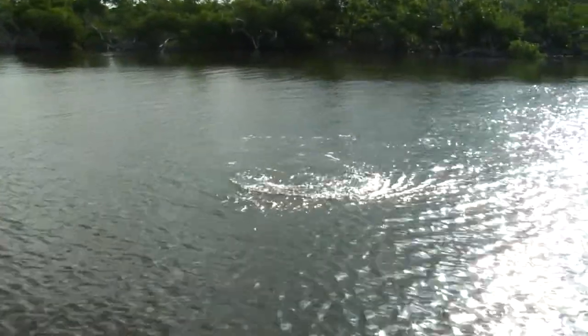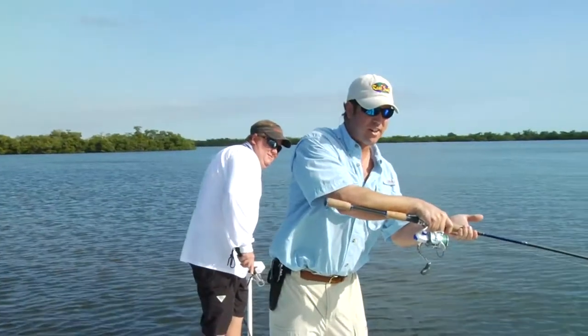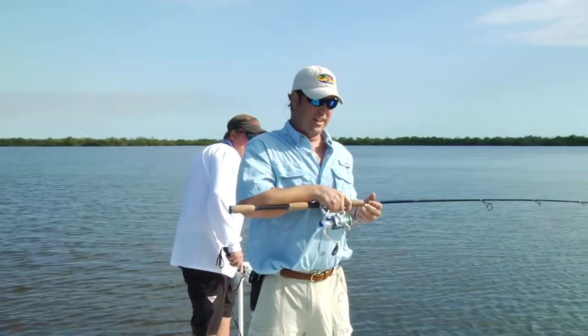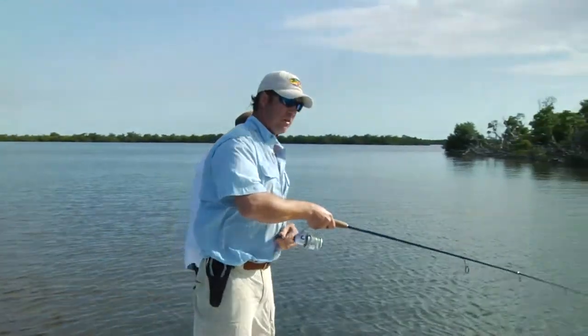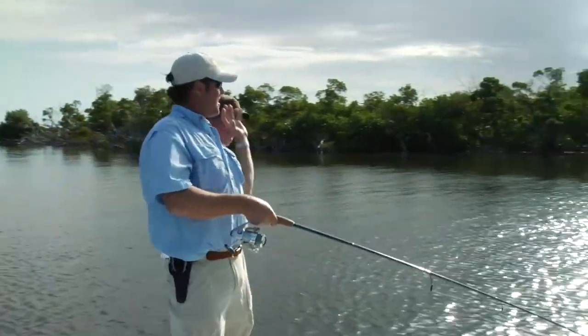Oh, yeah. Yeah, he's wanting to make the run here. He absolutely hammered that high roll. He came up and just like, arr! I knew it was a redfish when he did the head dive.